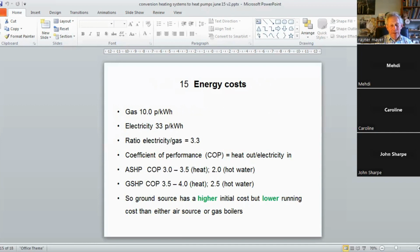the numbers are given there, 3 to 3.5, but only 2 for hot water. Ground source heat pump, 3.5 to 4, 2.5 for hot water. So the ground source heat pump, at today's energy cost, has a higher initial cost but lower running cost than either air source or gas boilers. I would estimate that the ground source would be about £100 cheaper per year at current prices to operate than an air source heat pump. But of course, the capital cost is much greater. Are there any queries over these cost parameters at all?